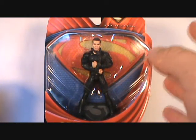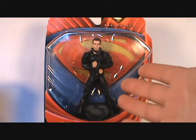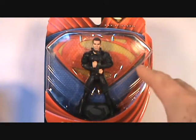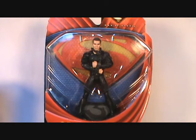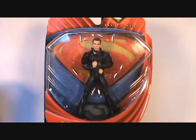And initially when I did my Superman review, I had stated that Superman was probably the only figure I was going to get from the line unless I saw them cheap. It was just in that very first wave with Superman, General Zod, and Jor-El, and I said I wasn't sure if I was going to get any of the other ones. I even saw this figure, just some images on the internet, but it wasn't until Stu Murray 47 reviewed this figure that I said I really want to get this. If for nothing else, I thought the Shackles looked really, really good.